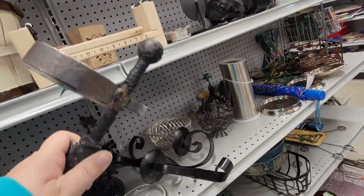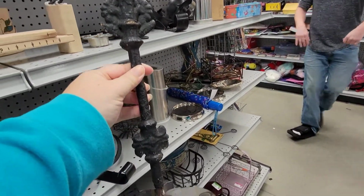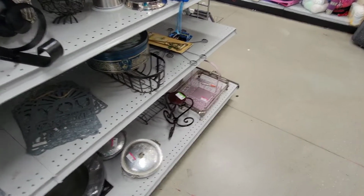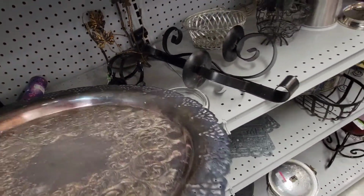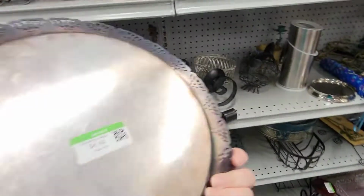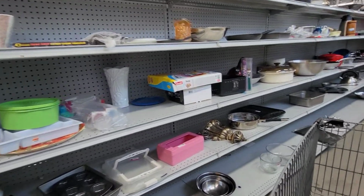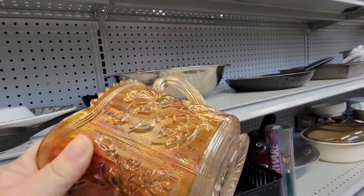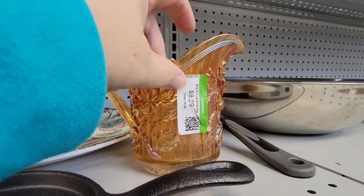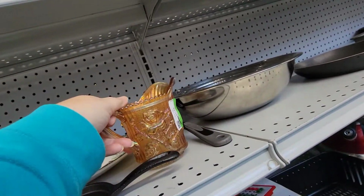Wow, what are these? Brutalist candle holders. Tarnished silver has really been catching my eye lately. This is Luster Rose by Imperial Glass, and it goes for about $25 all day. Jeez. We're $9.29 for that. It's not a highly sought after piece.